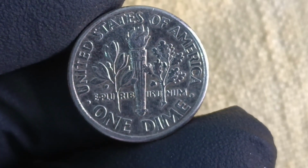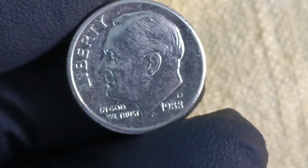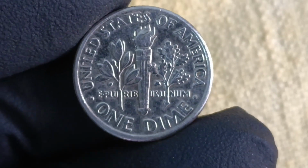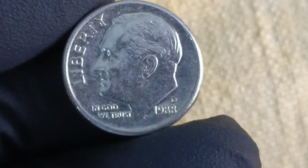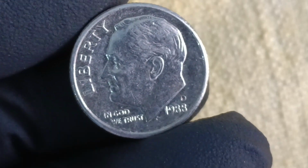Learning about these years helps you focus your searches and increases your chances of finding something special. Remember, every expert collector once started as a beginner, curious enough to pick up a coin and ask what makes this one different. The more you look, the sharper your eye becomes, and soon you'll start spotting things that most people overlook, like subtle doubling, die cracks, off-center strikes, or even missing letters, all of which can make a coin worth hundreds, thousands, or even millions.